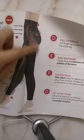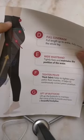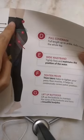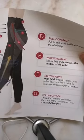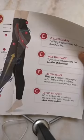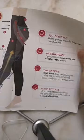The fourth is full coverage here, not half. Okay, we have a wide waistband here. It maintains the position of the waist, and at the same time helps support our vertebrae. The fifth is it tightens our pelvis. It's very good for females, especially those after delivery, as it can help tighten our pelvis. And the last one is it lifts our buttocks, so we can have a very beautiful body line.